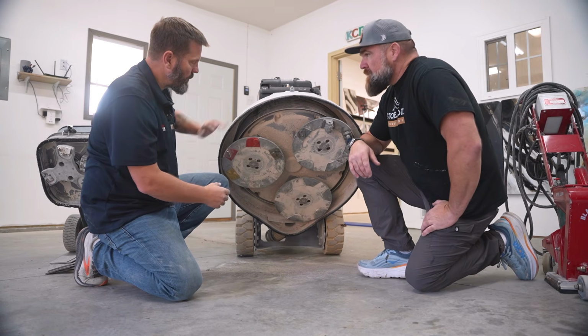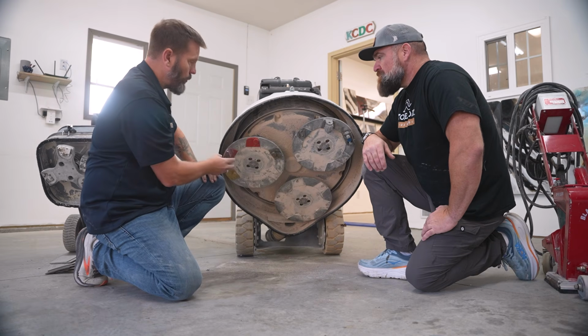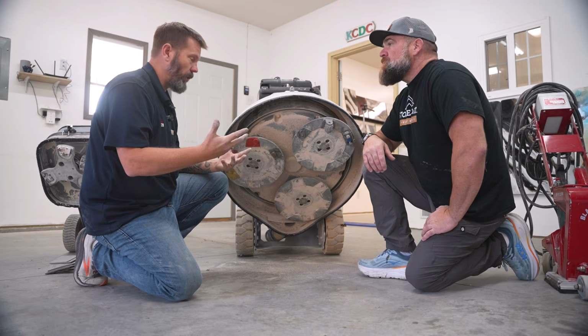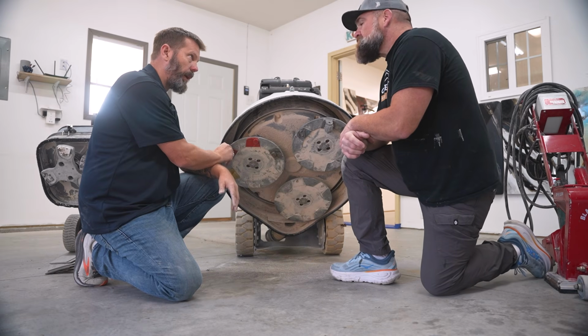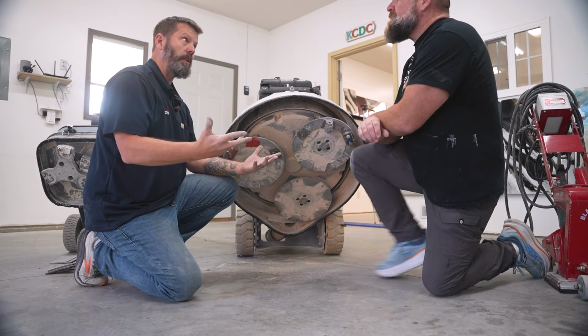With these heavier machines, you're looking at tooling that has 2 buttons, 2 bars, something like that, because you want to spread that weight out. You want the tooling to last longer. When you get to the smaller machines, like a 20-inch, you're looking at a single button or single bar, because the weight won't just dig that puppy right in. And then your tooling lasts longer.